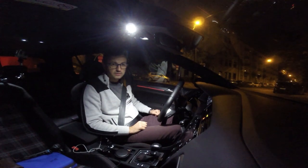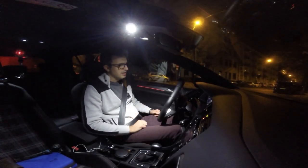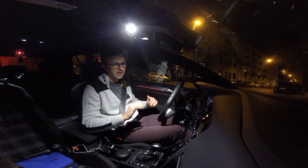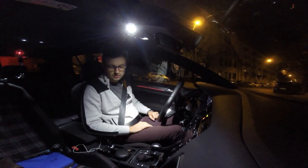On this opportunity I want also to thank Volkswagen Frankfurt for renting me this car. This was a truly awesome experience for me this weekend to enjoy driving this car. I think I have already 1050 kilometers that I drove, so I've made an idea how the things go with this car.